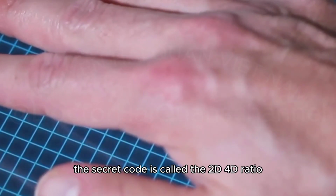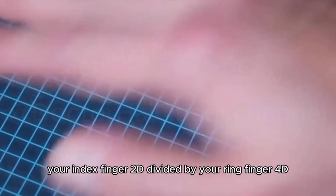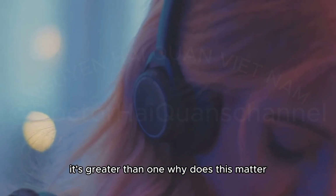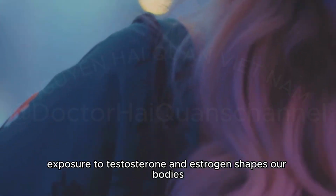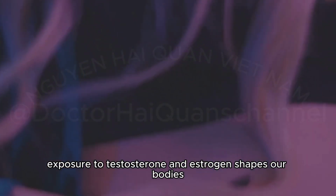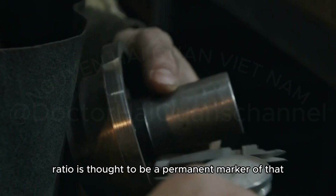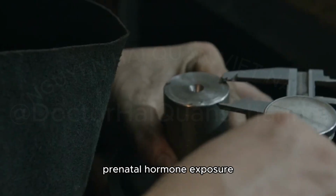The secret code is called the 2D4D ratio. Your index finger, 2D, divided by your ring finger, 4D. If your ring finger is longer, your ratio is less than 1. If your index finger is longer, it's greater than 1. Why does this matter? During fetal development, exposure to testosterone and estrogen shapes our bodies, including our fingers. The 2D4D ratio is thought to be a permanent marker of that prenatal hormone exposure.